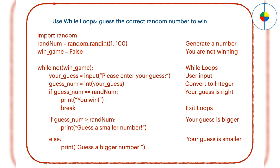Here is a sample code for easier understanding. This code is a guessing game. It will generate a random integer between 1 and 100. You need to guess the number to win. Each time, the code will show either your guess is bigger or smaller than the number. This will continue until you guess the correct number.